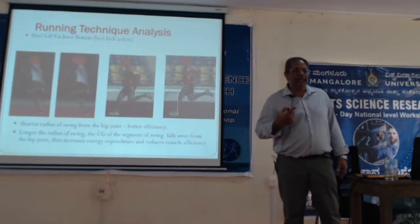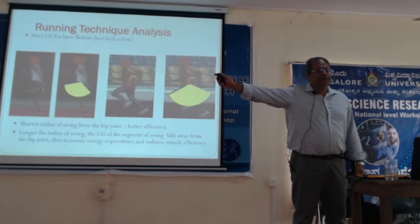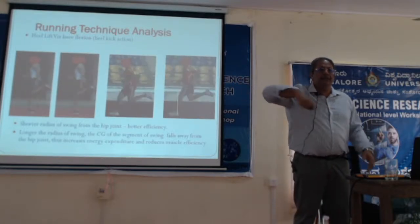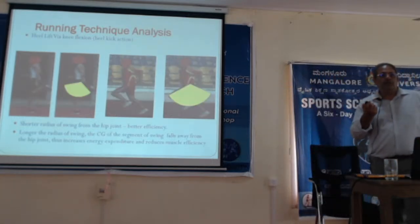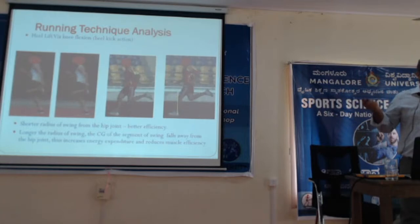The time taken for the swing phase is increasing because a longer radius takes more time to cover the stride, and a shorter radius will relatively move faster. So how efficient you can make your running by reducing this segment to a shorter one will facilitate you to run faster.